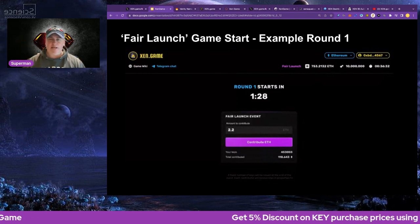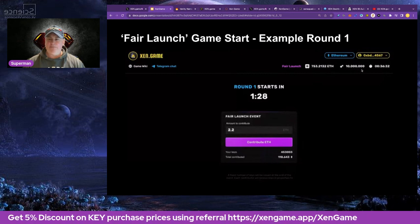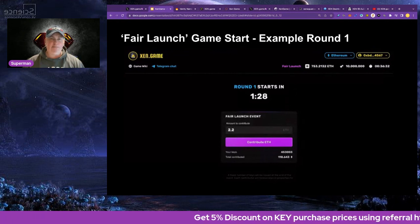The fair launch is at the beginning of the game, and it is 5 minutes long. Basically, you'll see at the top right-hand side there's 10 Ethereum there, 10 million keys. That's what it starts off with. There's 10 million keys, and the countdown over 5 minutes will occur. Everybody puts in ETH at that time, and they all get the same exact price in the first 5 minutes.